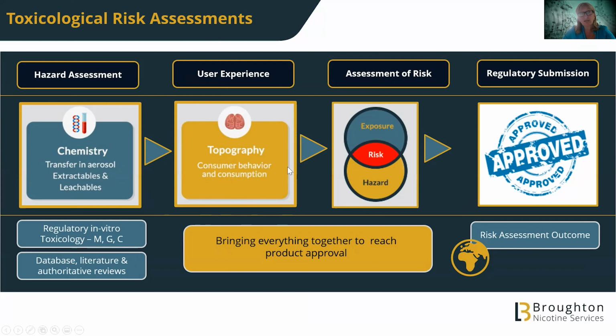So we do an exercise in collecting information around the topography, which really is the study of consumer behavior and consumption. We would typically, with the client, work up some behavioral studies: how do they use the product, how often do they use it, how many times in a day, how long do they use it for, how many puffs do they take, how long are the puffs that they take. All these things are highly variable. So we're trying to figure out what the worst case of potential exposure is to these hazards that we've identified.